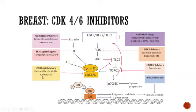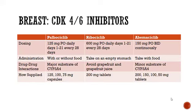But CDK4/6 inhibitors, they inhibit right here. So we have palbo, ribo, and abema. When it inhibits this, you can't get downstream DNA replication, and therefore the breast cancer cell cannot survive. So I mentioned the three that we have.